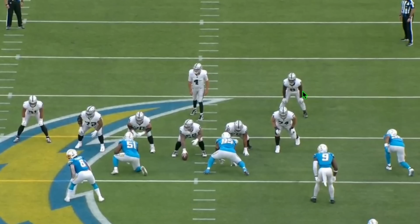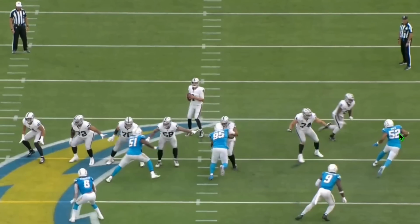So basically how this is going to work is if Jacobs releases this direction to the flat, Khalil Mack, instead of pass rushing, is going to counteract with him to take away that throw. And then once Jacobs works up the field and a deeper zone defender gets up to him, Khalil Mack can enter the pass rush. We talk about athleticism. We talk about speed from Khalil Mack. This may be his greatest play of the day. Let's check it out. So right there, you see Jacobs release.